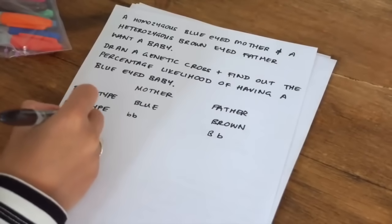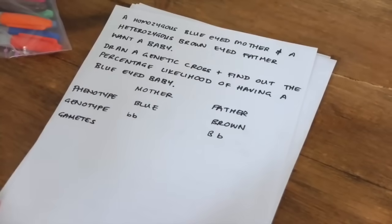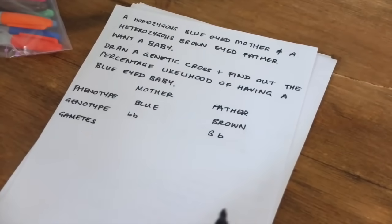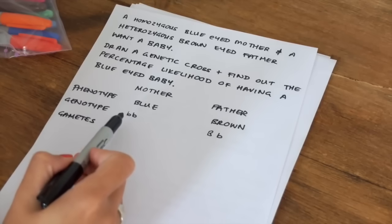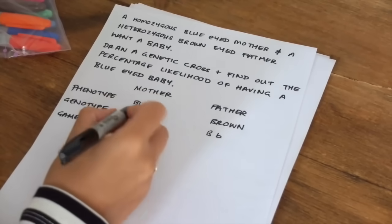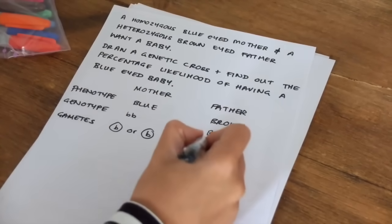Right, next one is going to be gametes. A gamete is a sex cell, so that's going to be the egg in the mother's case and a sperm in the father's case. Now remember, due to meiosis, now that is definitely another video that needs making, due to meiosis, the gametes can either be small b, or big B, little b, and I'll show you what that looks like.